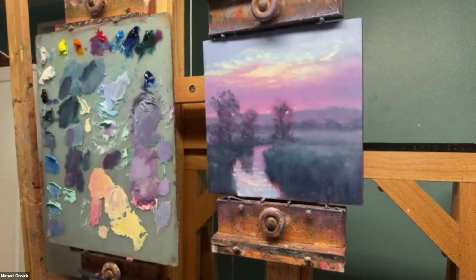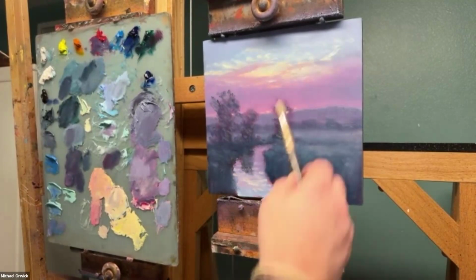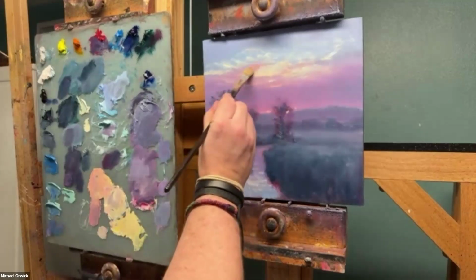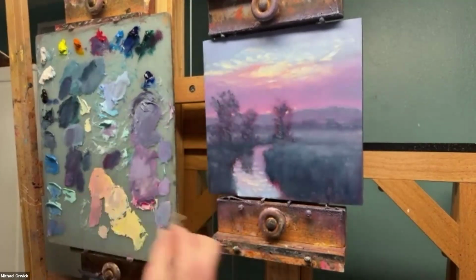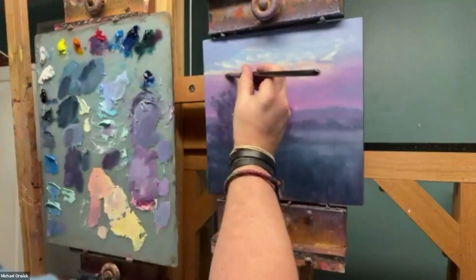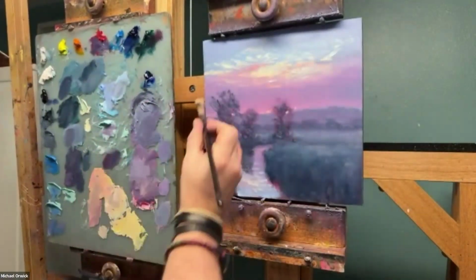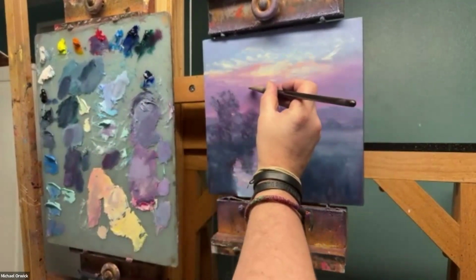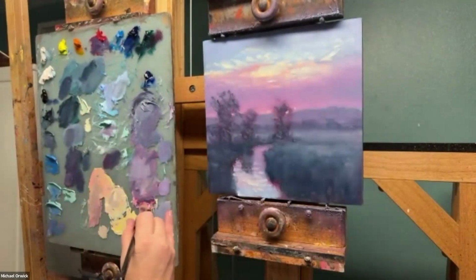All right, let's see if I can make this make sense. Let's bring a little more of this warm color into this cloud. A little more warm, a little more warm. And light's kind of coming through back behind here.